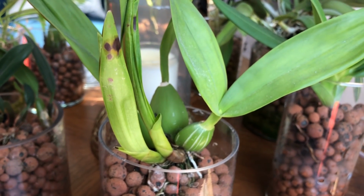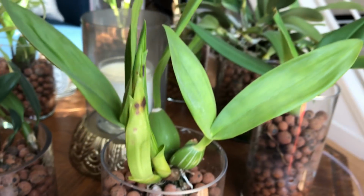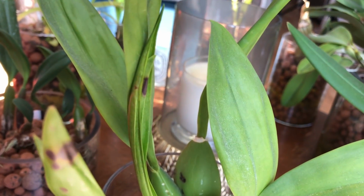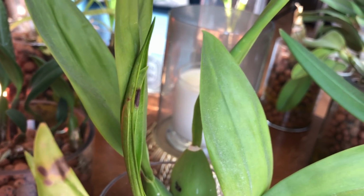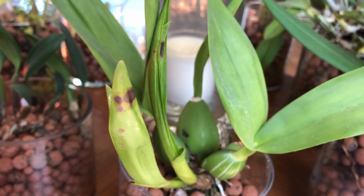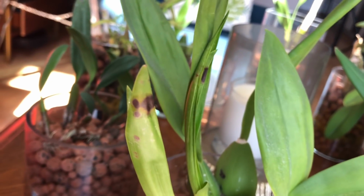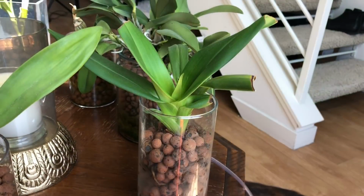And you can see it's just really starting to take hold here. I'm just grappling with how I want to treat it. If I want to treat it, I think I'll probably just end up spritzing it down with hydrogen peroxide and giving it a light dusting of cinnamon, because I don't want to remove the new growth altogether, but it's just a bummer that I had to learn this way. Now on to number 27.